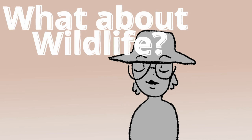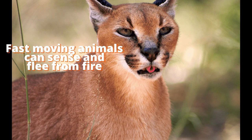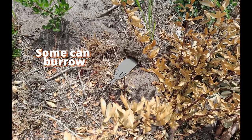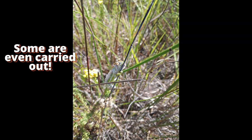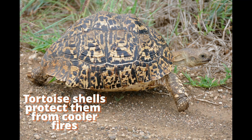At this point, you're probably wondering what happens to wildlife during the controlled burn. Well, animals that can move quickly will simply flee the area. Slower-moving animals will find burrows to hide in, and the dwarf chameleons are literally being moved by hand from the burn zone into the safer surrounding areas. Certain animals like tortoises have a hard shell to protect them from the lower temperatures of a controlled burn.